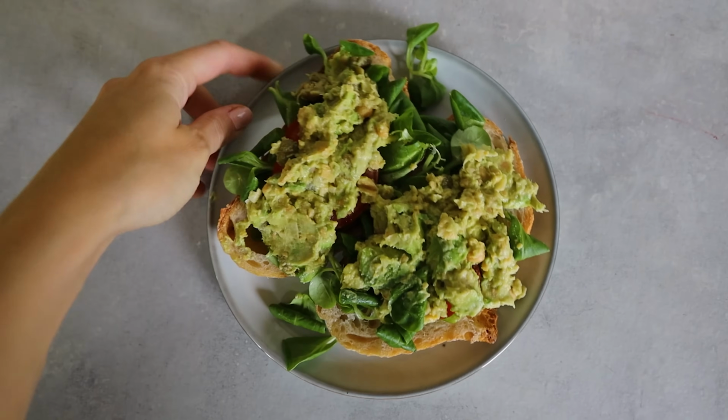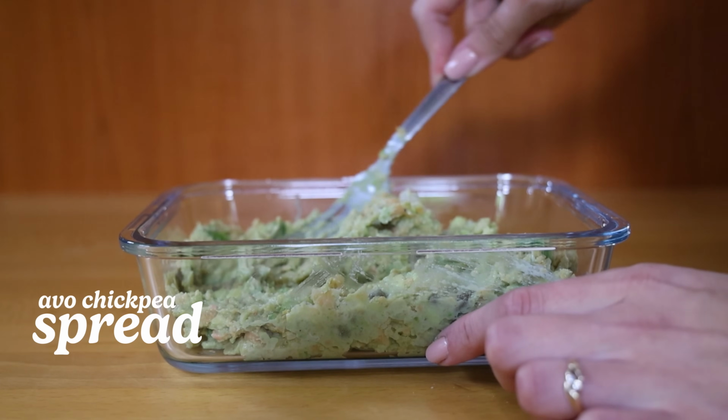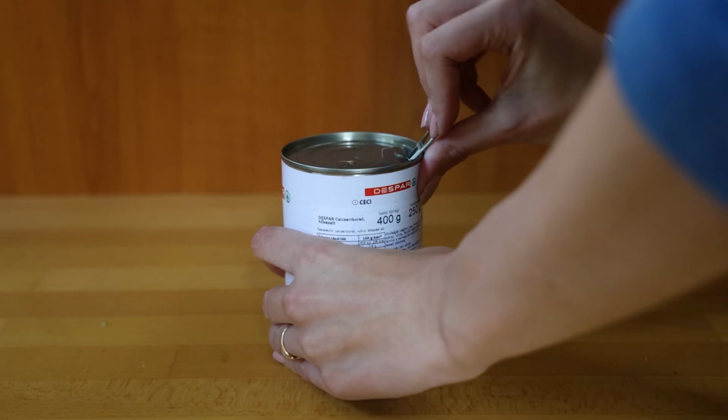The next breakfast is one of my all-time favorites. I love an avocado toast, but in the morning, adding some extra protein to my breakfast is a priority for me. This is why I love to start my day with this chickpea avocado mash.